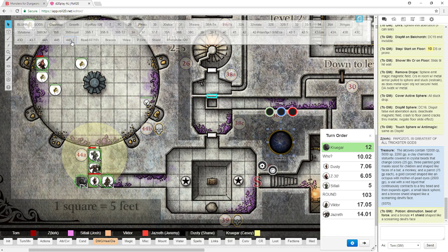Treasure. Okay, so the alcoves contain 12,000 copper pieces, 5,000 silver pieces, 2,200 gold pieces, a clay chameleon statuette covered in crystal beads that changes colors, 3 painted gold masks sized for children and shaped like faces of bats, a monkey, and a parrot, a gold coronet shaped like an octopus with mother of pearl eyes, a vial with a red liquid that continuously contracts to a tiny bead and then expands again, a small black sphere, and a bronze shield shaped like a screaming devil's face, with 5,570 gold. Like I told you, there's a lot of items close by.